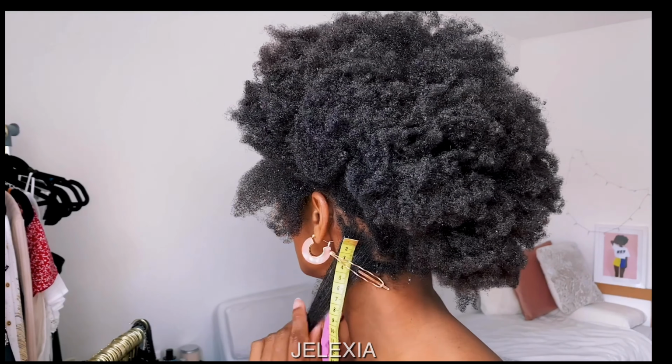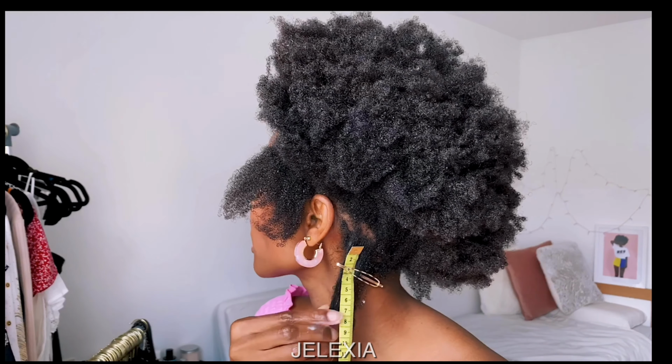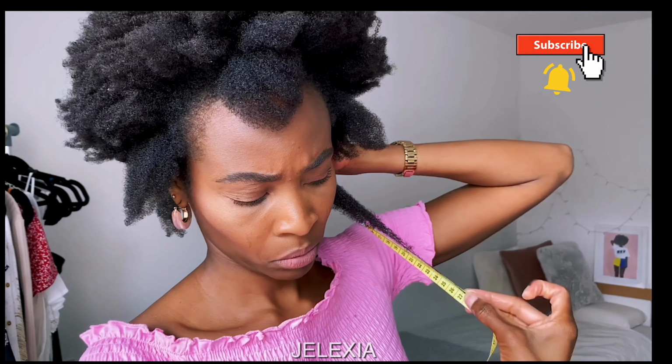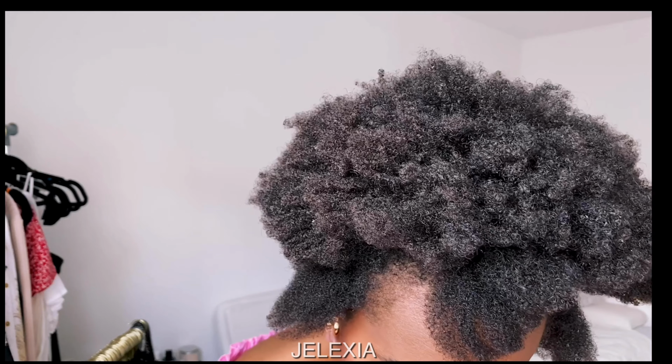So, the left side back was 24. I will put the screenshot of the measurement that I did before when I wrote everything down. I'll put it somewhere in the video, or just look at the first part of this video, and you guys will witness for yourself that these numbers are not made up. So finally 27. Back left 27.